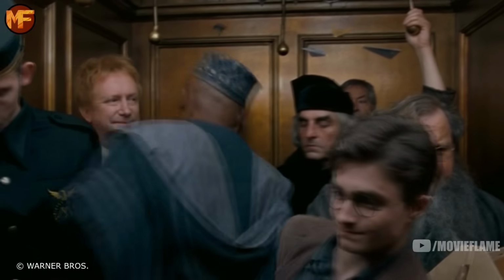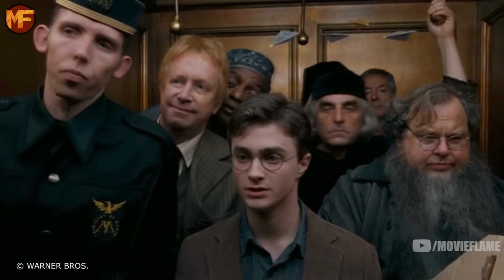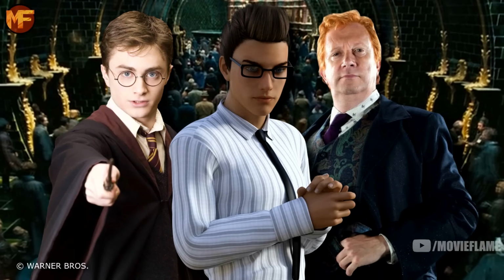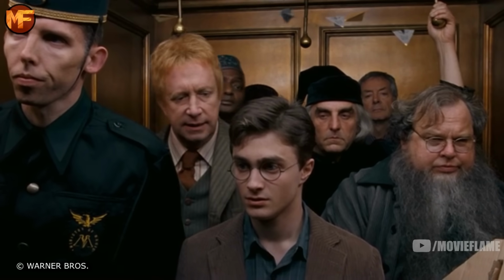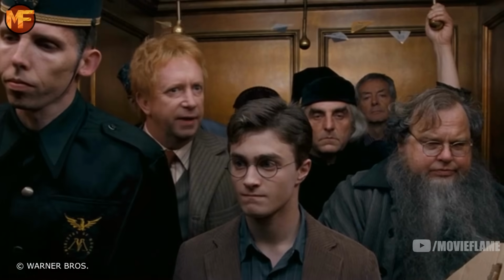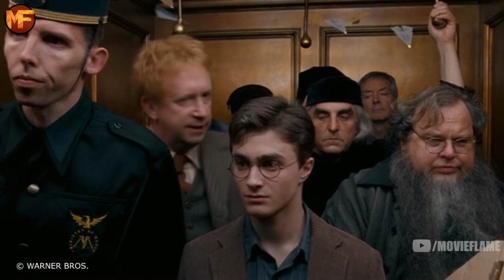In the movie, Kingsley was the one who told Mr. Weasley that Harry's trial had been changed, but in the book, it was a man named Perkins. Also, this did not happen in the elevator like in the movie, but rather in Mr. Weasley's office. In the film, Kingsley says it's in 5 minutes.